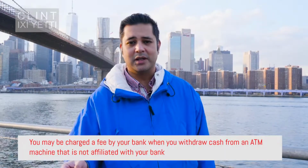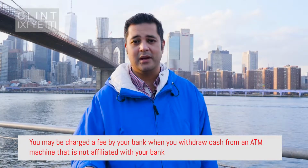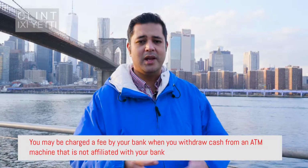The reason that's important is that when you use your debit card in another bank's cash machine, you're going to be charged what's called an ATM fee for using it from a different bank. So choose a bank that has lots of ATMs around, and any of these banks should suffice to get cash into your bank account from when you earn money from your workplace.